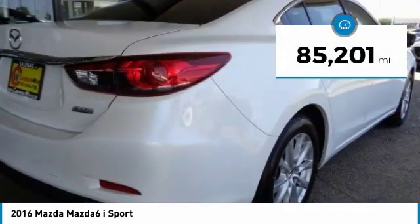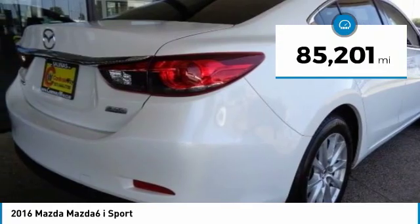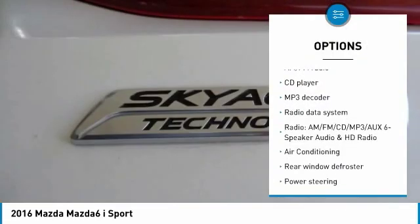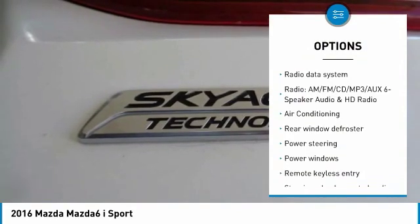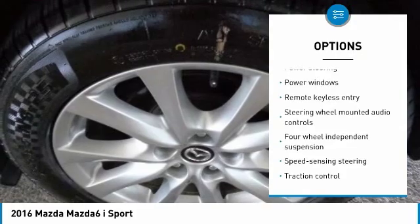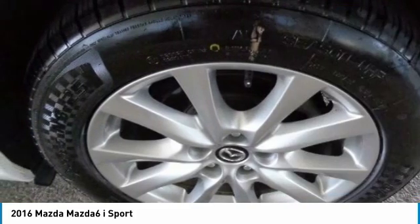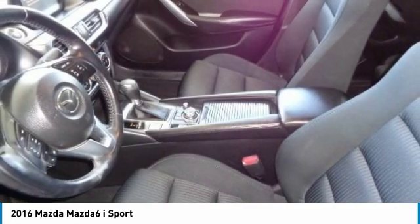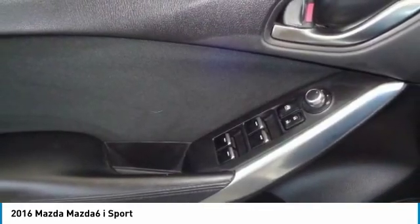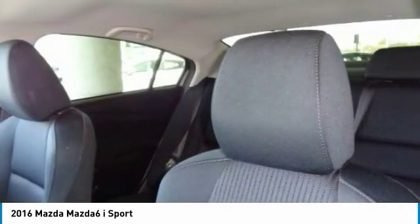This vehicle has less than 90,000 miles. Here are some of this vehicle's great options: traction control, air conditioning, dual airbags, backup camera, power steering, four-wheel disc brakes, rear window defroster, power windows, CD player, electronic stability control. This beauty will make even your house keys jealous. Drive it today.